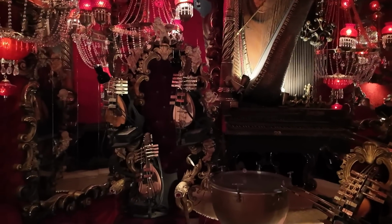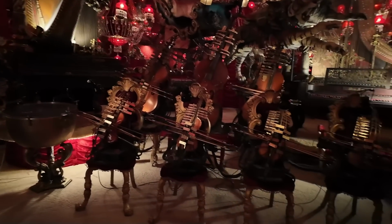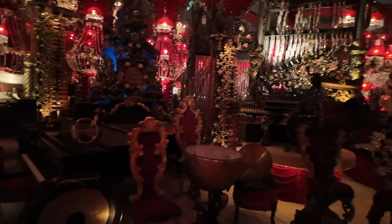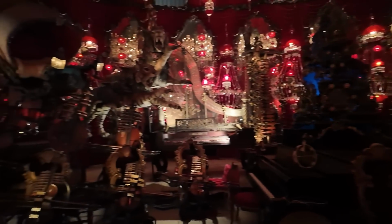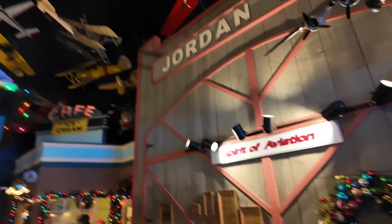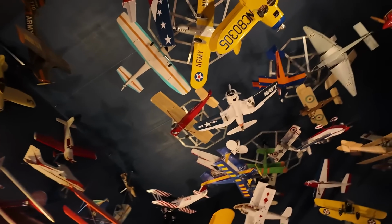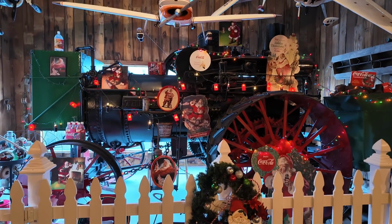Mandolins. The spirit of aviation. All the planes there hanging from the ceiling. Okay, mister, I get the picture now. You don't believe in nothing, do you? Nothing. And you want to know something else? What's that? I'm going to get up and there's a tractor here. Because you guys ain't got nothing on me.